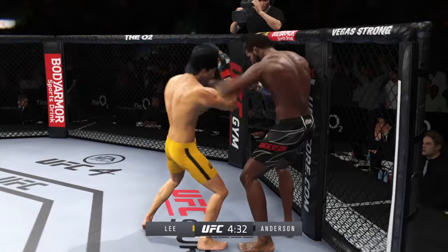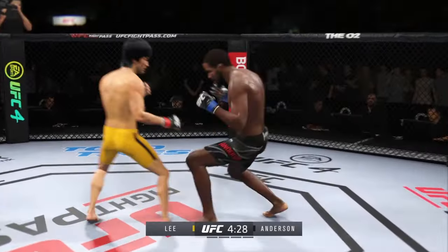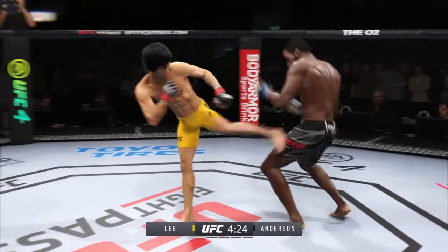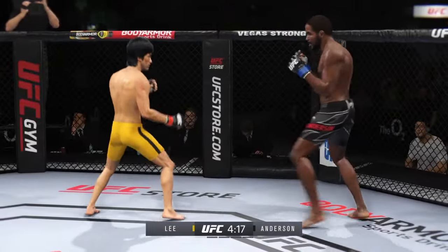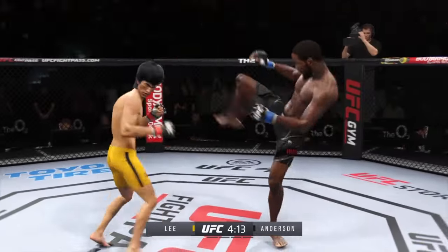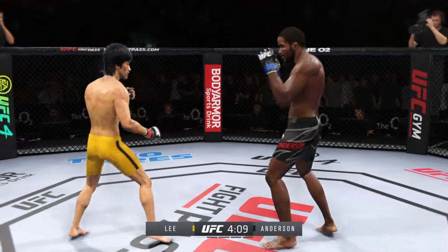Big punch lands over the top. How's he gonna follow this one up? Oh, nice job to land the straight punch there. Must be nice to have that kind of reach advantage, DC. I know you can't necessarily relate. Oh, perfect head kick there. Well, perhaps a sign of things to come as he lands a kick there. Nice kick landed by this gentleman.